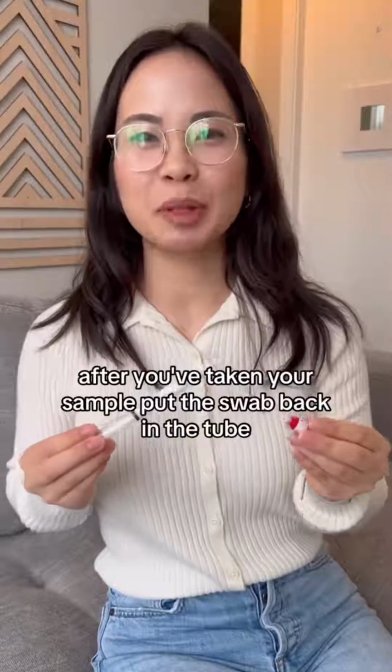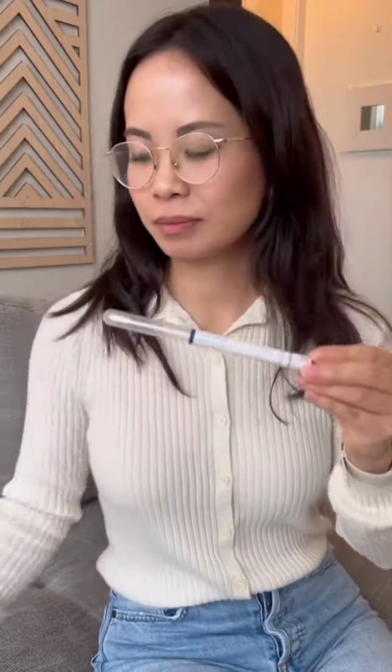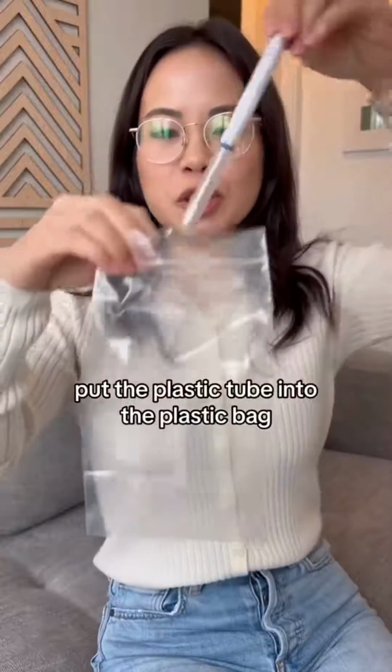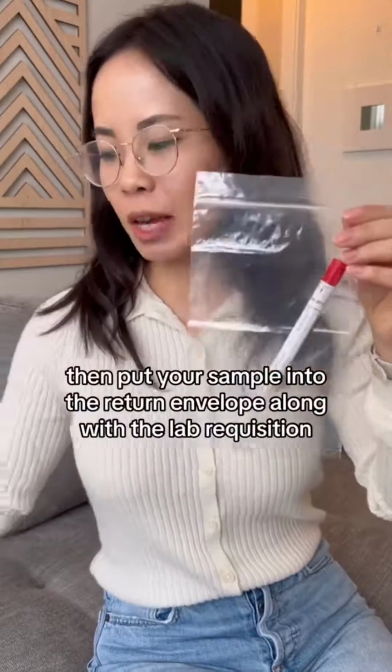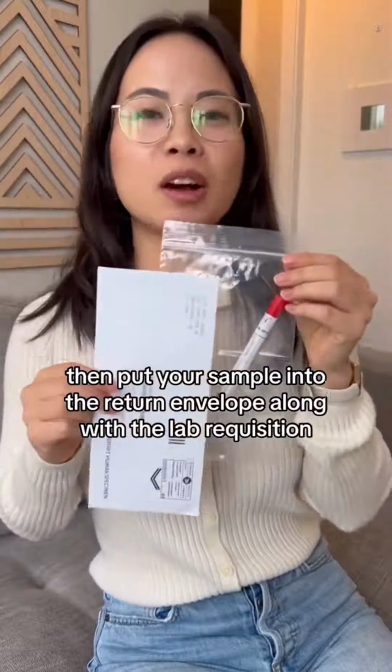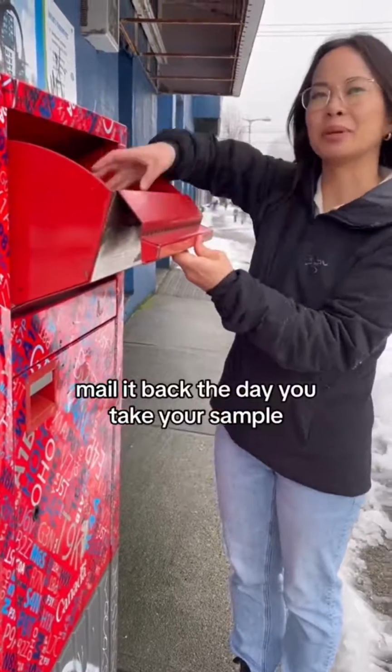After you've taken your sample, put the swab back in the tube, write the date, put the plastic tube into the plastic bag, then put your sample into the return envelope along with the lab requisition. Mail it back the day you take your sample.